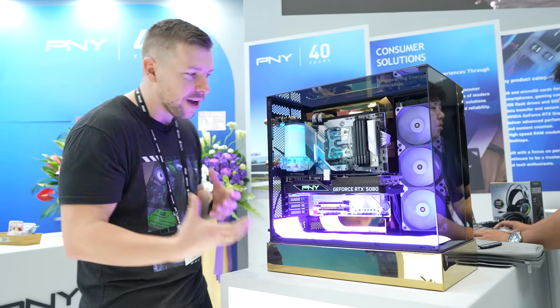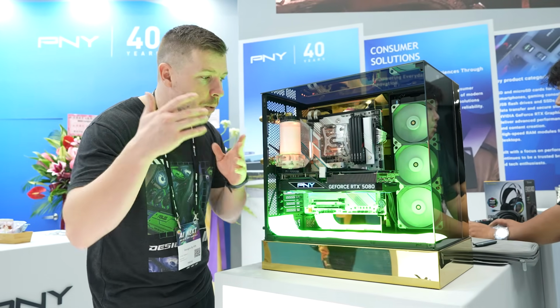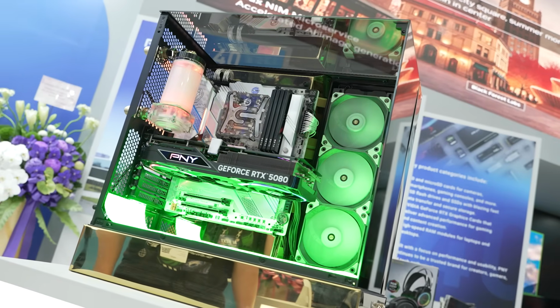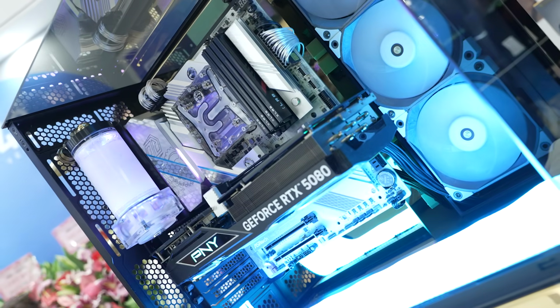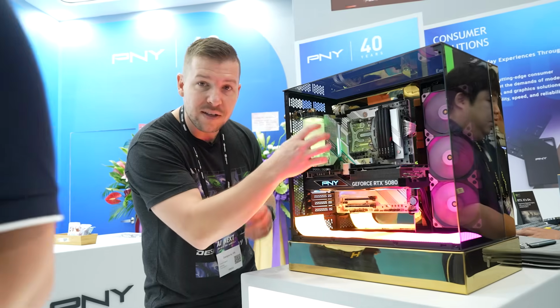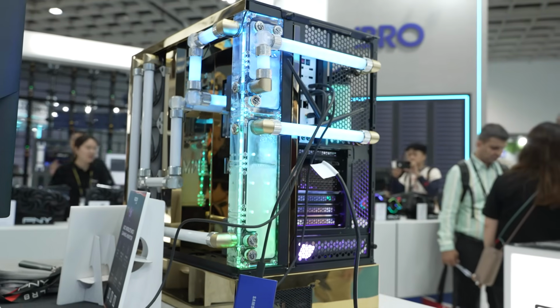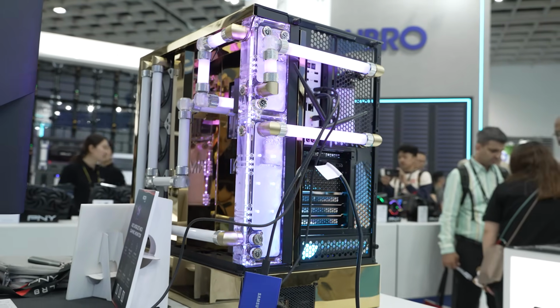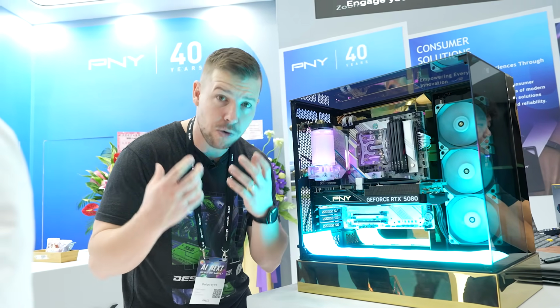Now here is another custom PC. I'm not sure exactly who the builder is, but props to them. We actually have the RTX 5080 inside, and they're using the stealth water blocks. So the tubes actually connect at the rear, and we actually have the reservoir inside and the tubes coming out around the outside. Now this build, I never actually knew that 18mm tubes existed, but they're actually using them. And the tubes, they're all lit up as well.